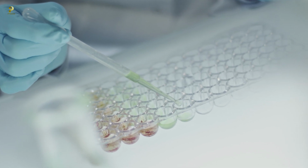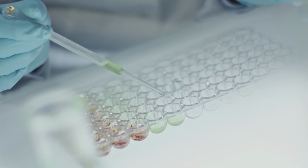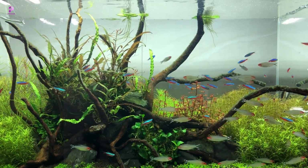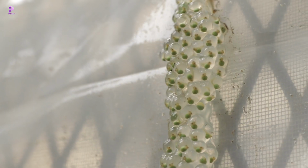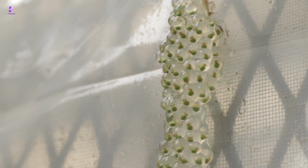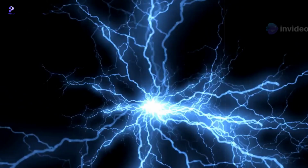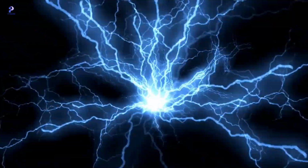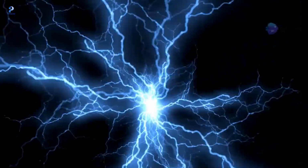To investigate this intriguing possibility, scientists designed an experiment using zebrafish. These small, translucent fish are ideal for studying genetic changes due to their rapid development. Zebrafish embryos were placed in tanks alongside electric eels. The eels, provoked to discharge their electrical arsenal, released a series of powerful jolts into the water.